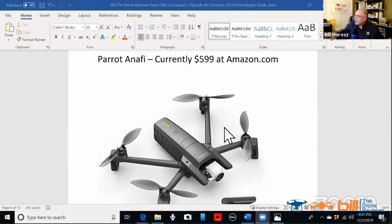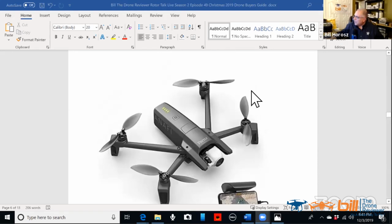Well, we're going to break the $500 barrier here. And I know this drone is near and dear to both Ron and Marcus's heart. We're talking about the Parrot Anafi. Now, currently it shows at $599 on Amazon. And I know Ethan Mitchell just said you can get good deals for refurbished ones too. So be on the lookout.